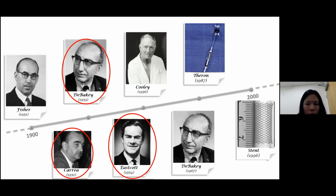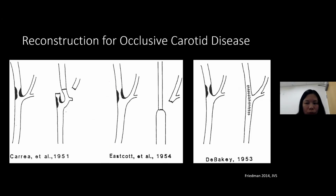And so now people began to develop approaches to treat carotid stenosis. The first carotid reconstruction was done in 1951 by Carrea, followed by Eastcott in 1954. However, these were just end-to-end reconstructions and not true endarterectomies. With Carrea, he cut the distal portion of the ICA, past the plaque, and then reimplanted it onto the ECA. And then Eastcott did a variation of that procedure: he completely cut out this occluded segment and then reimplanted the ICA onto the common carotid artery.